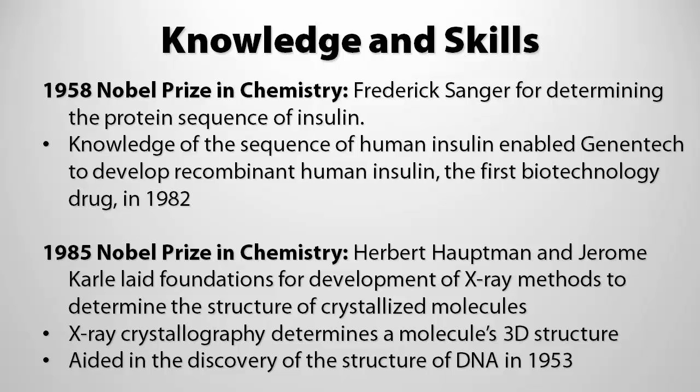The 1985 Nobel Prize in Chemistry went to Herbert Hauptman and Jerome Karle because they laid the foundations for the development of X-ray crystallography, which allows you to determine the 3D structure of a molecule. This aided in the discovery of the structure of DNA and also enables rational drug design.